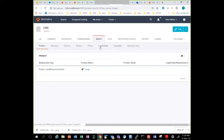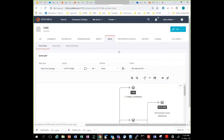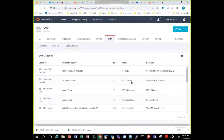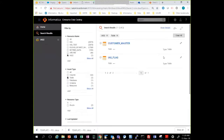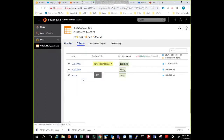We've got the direct impact and all the items here. From a data point of view, we can view the data map. We can see the data sets that are related, the attributes that form those data sets. We have all of that. That's all being curated, and we can see the application IAG2, and there's a couple of tables there, and there's a customer master and a flag system. So all of that, and I can drill in on that as well and view the attributes.